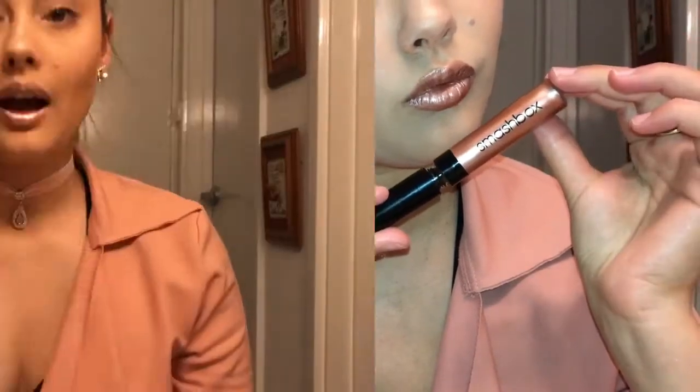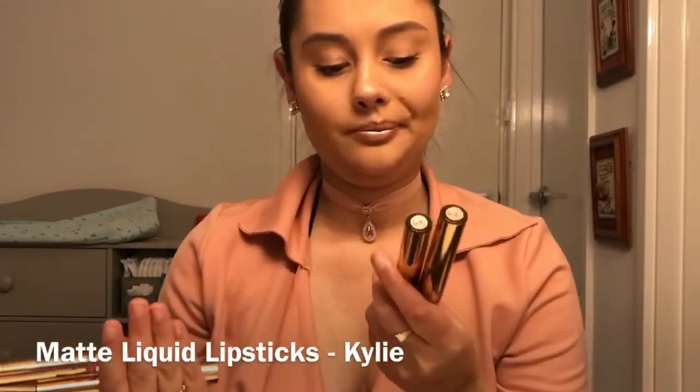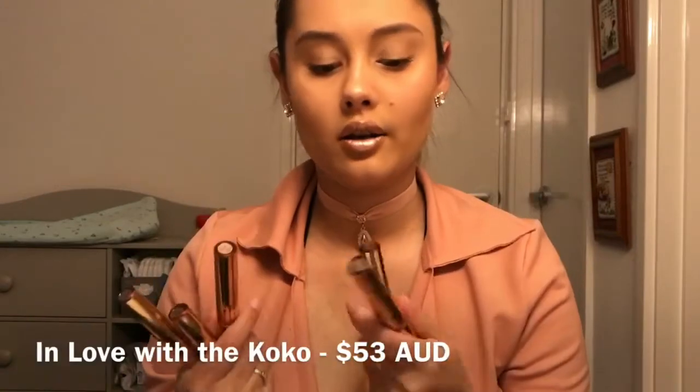And it's rose gold. The liquid lipstick that did not work out for me this month was the Koko Collection by Kylie Cosmetics. I've tried out her matte liquid lipsticks before and I was not a fan. So I just wanted to buy these and give them a shot because the colours are so pretty. Like, there's some gorgeous colours in here, but the formula I just do not like.